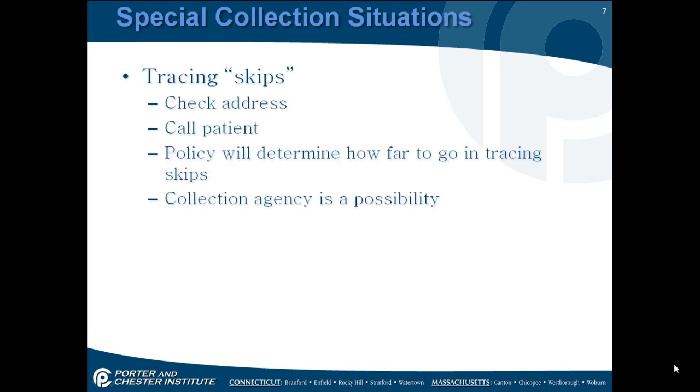Some other special collection situations. Skips. These are people who leave no forwarding address and get rid of their phone number. So you want to check the address, call the patient, and call any numbers that you have. The policy will determine how far you go in tracing skips. Sometimes referring it to a collection agency is a possibility, so that they can follow up on that for you.